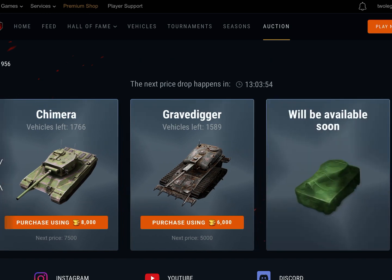And this is the last one up here. We have the Gravedigger, 6,000 gold. Now, this one, again, there's still 1,600 vehicles left. I don't know how fast these vehicles are going. Keep an eye on them, check back in, but you could probably let this drop down to 5,000, and I think that's a pretty good deal. The Gravedigger's a fun tank. It's not insane or anything, but it's really fun, and you can kind of meme around in it, and it's a pretty solid tank at Tier 7 anyway.